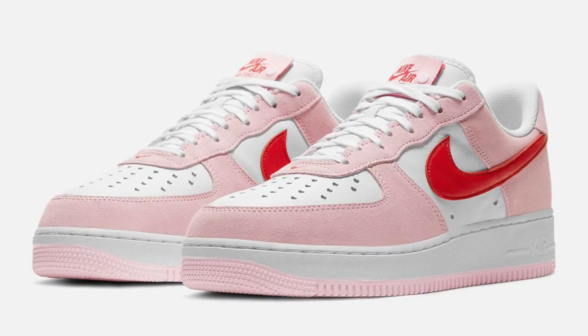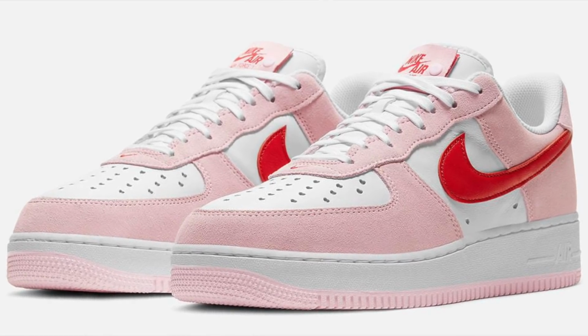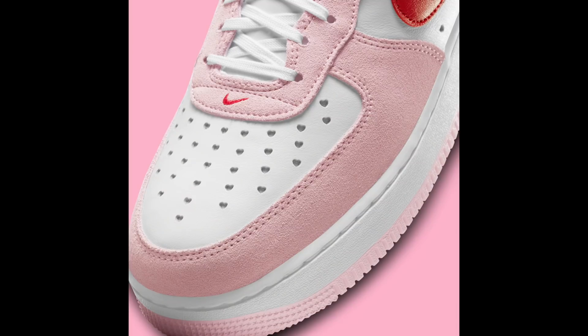Moving on to February the 6th, a low-key GR release I wanted to talk about. That is the Air Force One Love Letter. This is a pink and white color blocking Air Force One, and what sets this shoe apart are the holes at the front of the shoe on the toe box. You see that they are done in some heart shapes. I guess the shoe is getting ready for Valentine's Day.